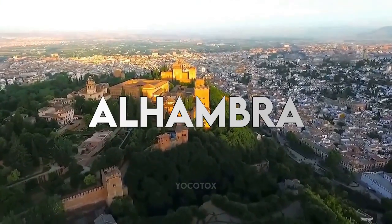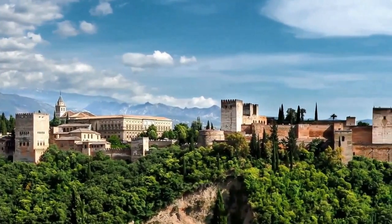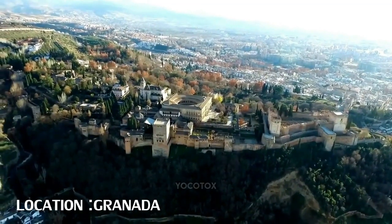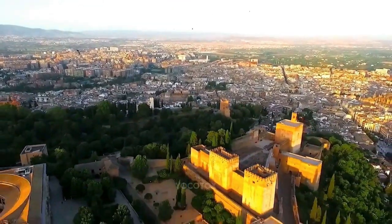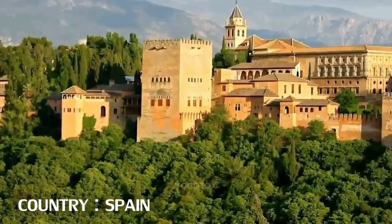Number 3. Alhambra. One of the most popular tourist sites in Spain, the Alhambra is an ancient palace and fortress on the outskirts of the southern town of Granada in Andalusia. Constructed by the Moors who invaded the country from the 8th century onwards, it is a fine example of the hybrid style known as Mudejar art and a powerful symbol of Spain's multicultural past.